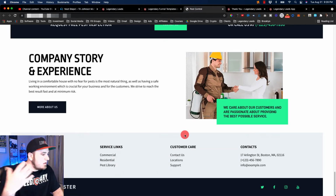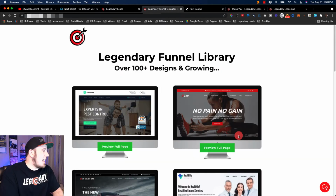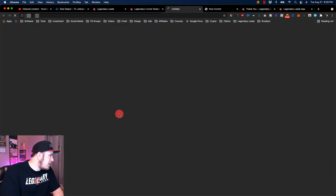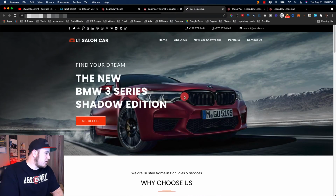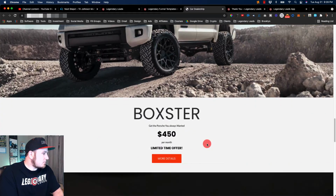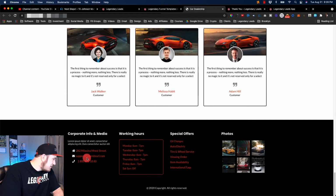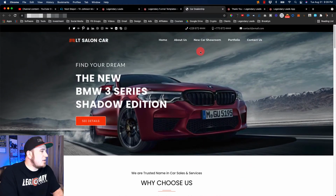And we have a funnel library. I think there's around 90 funnels right now, and we'll be continuing to add more. So that one was pest control. Here's a car dealership. So this one looks like maybe an import dealer might use something like this. You can have your inventory here. Obviously, a lot of the dealerships are going to use their brand supplied website. But maybe you're a small dealership or something like that and you want to do your own thing. This will work great for you.